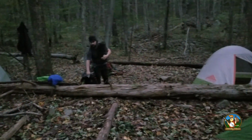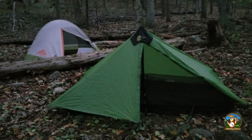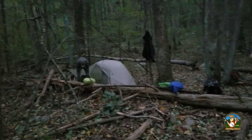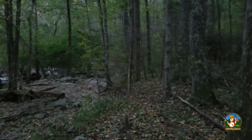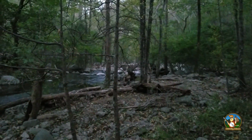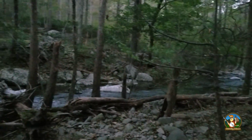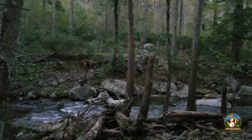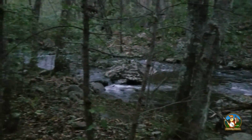Alright folks, just got camp set up here. The spot I was hoping for was available, so that's good. Right here at the junction of Nicholson Hollow and Corbin Mountain Trail. Corbin Mountain Trail is just right there, I don't know, about 20 yards in front of me. See those rocks, that's where you cross the river to get over here. Nicholson Hollow Trail's up on that bank right there, so we're on the opposite side of the creek from it. Right alongside the banks of the Hughes River.